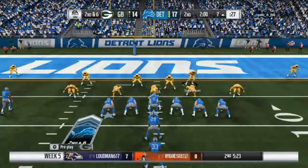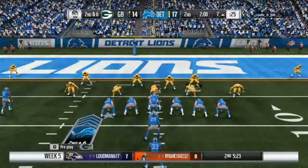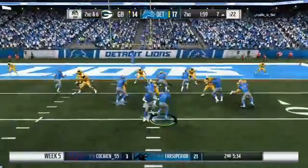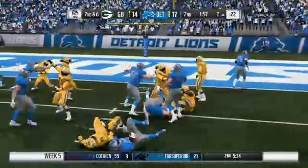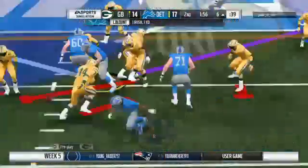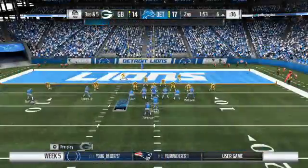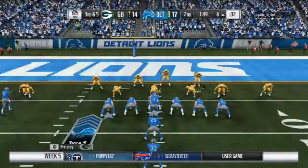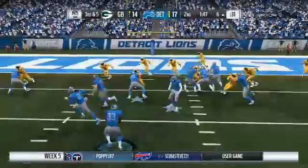Hey, we got 3 downs. Ready. This is the newest member of the Lion backfield, LeGarrette Blount. And he'll be stopped just outside the 5 at the 6. Only a yard on the pickup there, and it'll bring up a 3rd down. Early down steps put this offense in a precarious position.